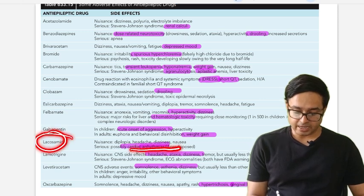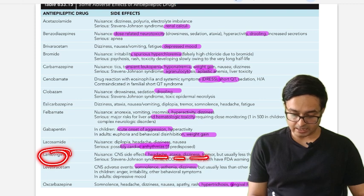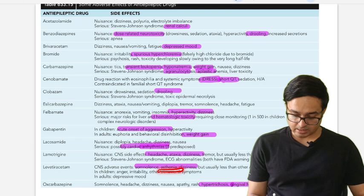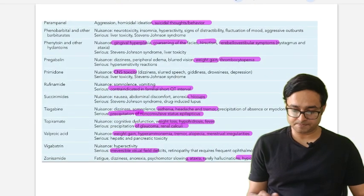Lacosamide, cardiac arrhythmias can be predisposed. Lamotrigine, headache, ataxia, dizziness. Levetiracetam, asthenia, dizziness can be there. Oxcarbazepine, hypertrichosis, gingival hypertrophy, and hyponatremia.